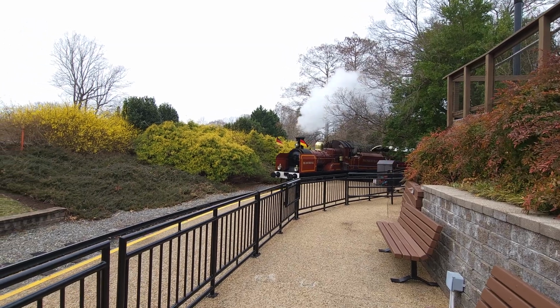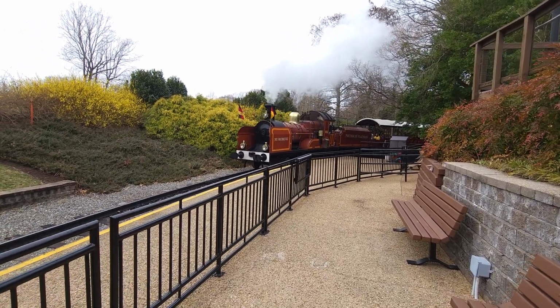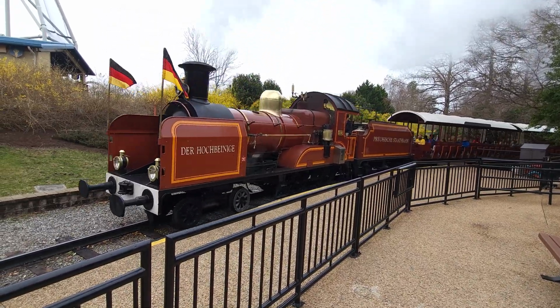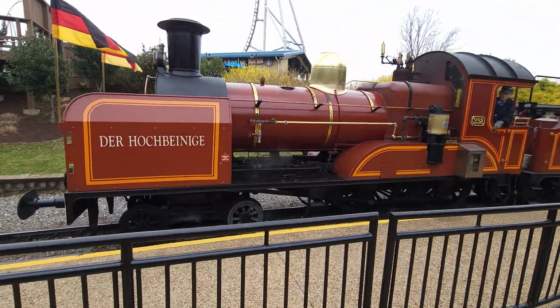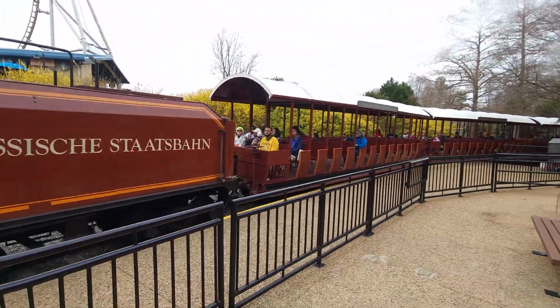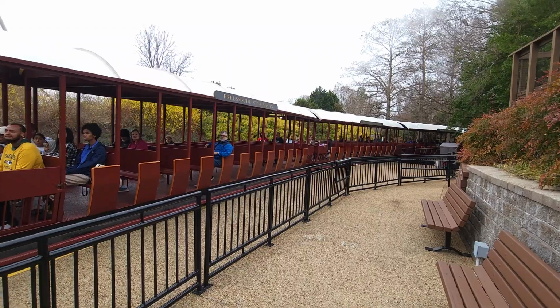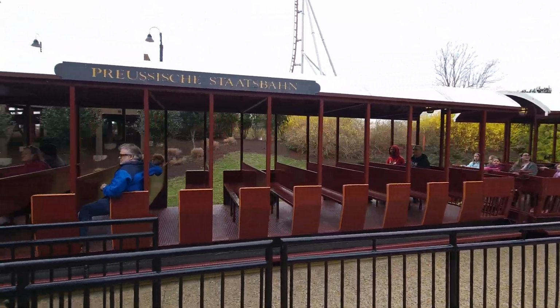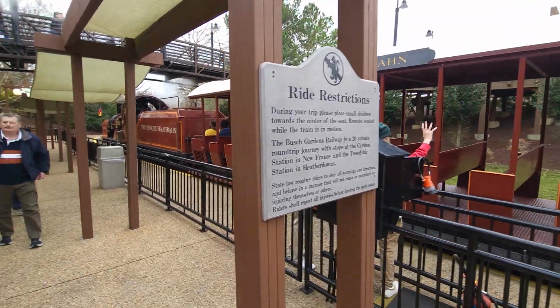Hey everybody, this is Paul, 125 Roller Coaster Challenge, and I am going to be doing a POV today of the train here at Busch Gardens, Williamsburg. So we're going to be going through the entire track. Right here, we're right by Pantheon for the Festa Italiana, but we're getting ready to get on this train, and we're going to show you what you can see on this fantastic family attraction.